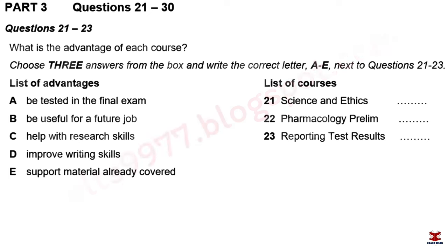Yeah, we could do science and ethics. Sounds quite interesting. Yes. But I think we should be thinking what we get out of each course. Mm. So, science and ethics. There's a lot of reading and research to do. And I don't think it comes up in the exams, does it? I'm not sure.